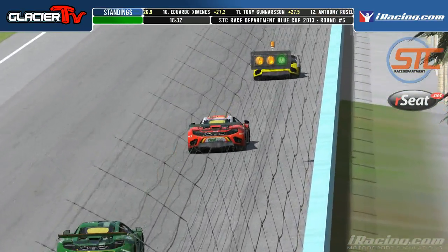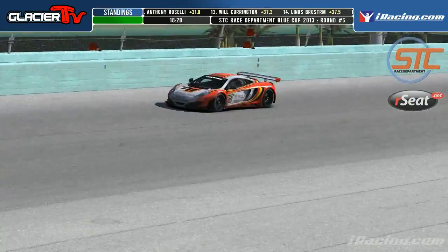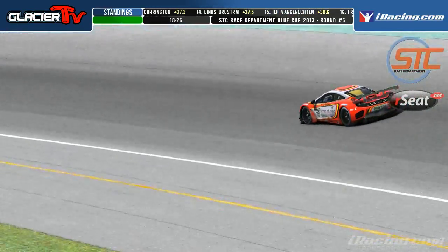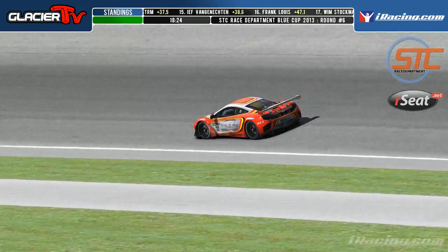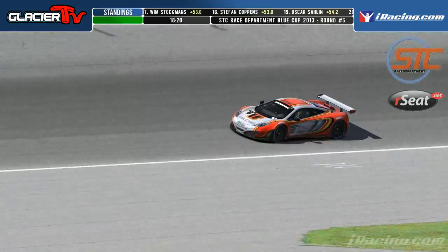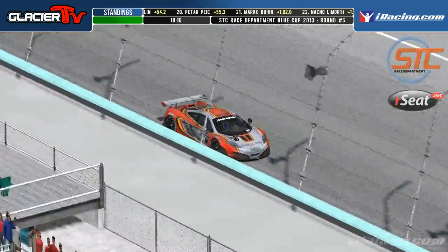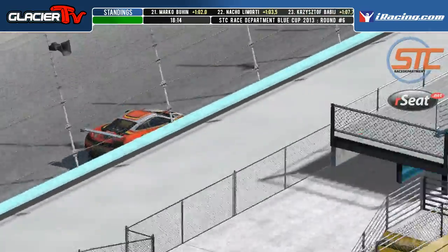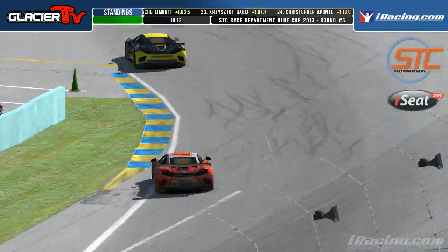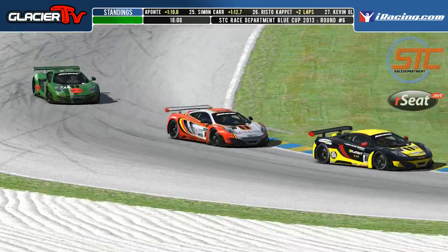Leaf is flying. He is going so quickly. It won't be long before he's on the back of Will Currington, and I don't envisage him staying there for too long. And another change of position is that the number 30 car, Oscar Starlin, for the Black Rebels, has gone past Talk Freak Racing's Stefan Coppins. So Oscar Starlin up into 18th place, and Coppins is under pressure now from the car of Peter Peach. So these are the cars running out the top 20.